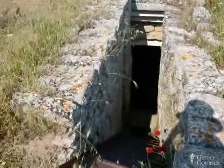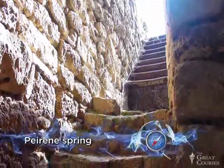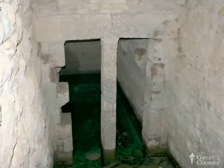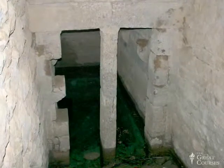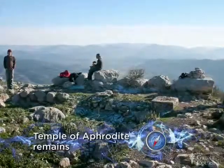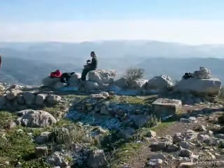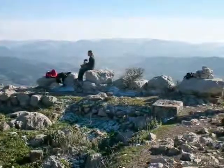We can see a spring, now in an underwater spring house, called Pyrene, famous in Greek lore as the place where the winged horse Pegasus struck the rock with his hoof and allowed these magical waters to come out. We can also see that temple of Aphrodite, where women would worship the goddess partly through sexual services to men, getting Corinth a reputation that had lasted down to the time of Paul the Apostle and the early Christians as a center for sin and iniquity.